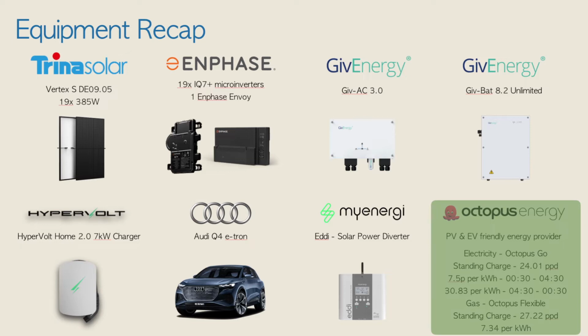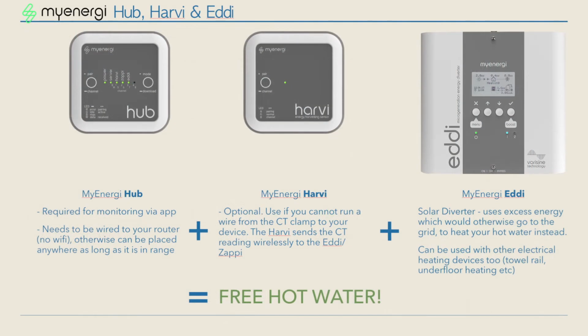And in addition to that, I've signed up to Octopus Go, so it's kind of partly greyed out because it hasn't kicked in yet, but those are the rates that I expect to have when it kicks in about a week's time from now.